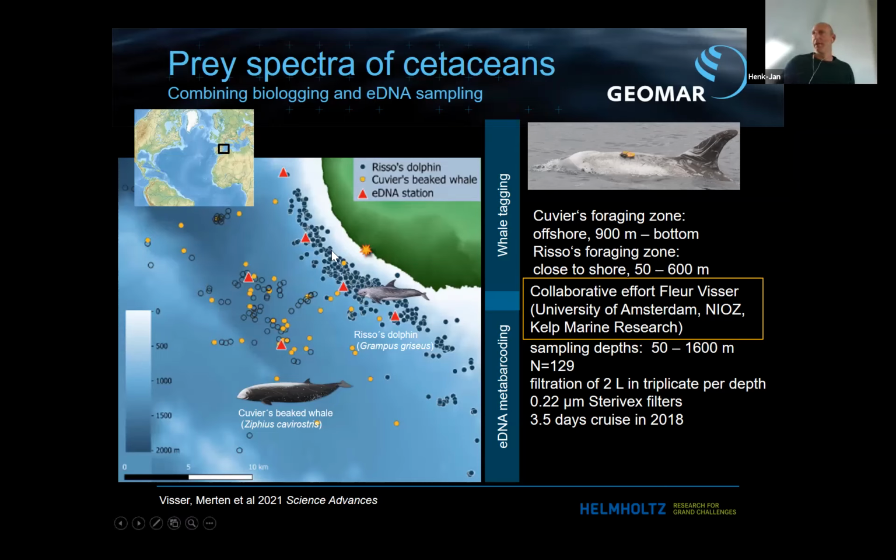So our hypothesis was that there must be differences in diversity in the hunting zones of these two whales. So the group of Fleur tagged the whales so they could exactly determine the foraging depth of these whales. And my group actually sampled water from the foraging zones of these whales to analyze it for eDNA of cephalopods.